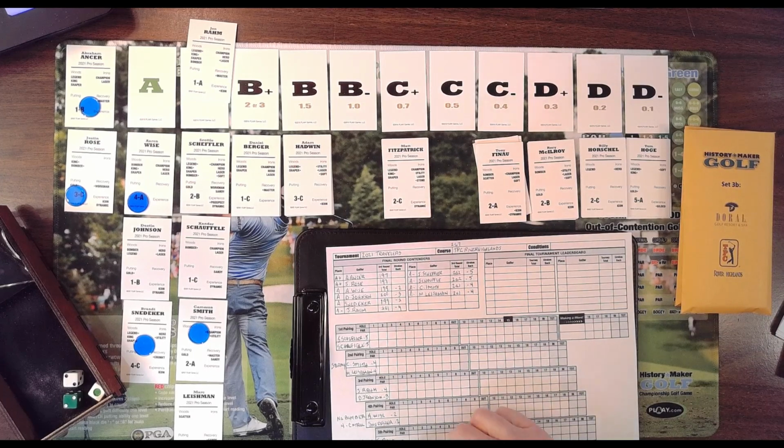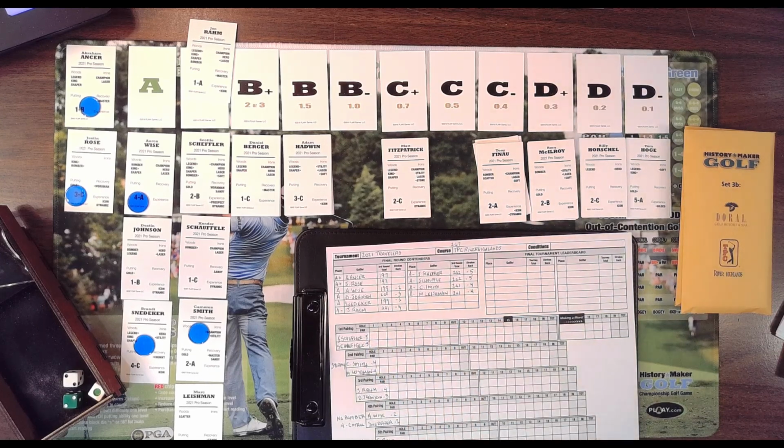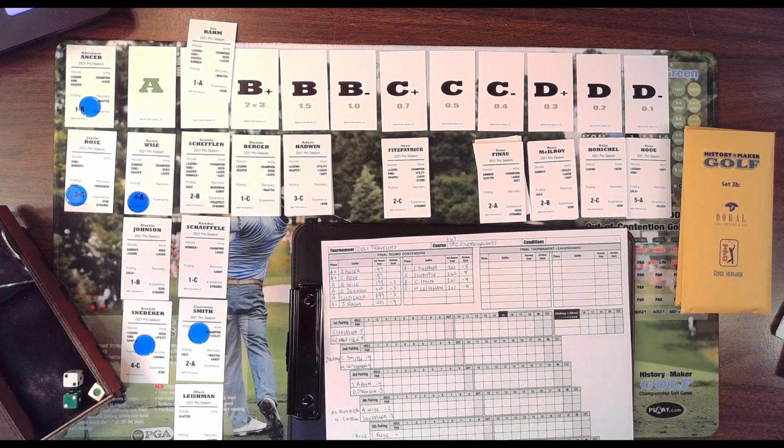Justin Rose and Answer are our top golfers. 2 back, Wise and Snedeker. Answer is Sunny. Rose gets 1 blue chip. Snedeker gets control on 4. Wise lost his bomber quality. Dustin Johnson and Rahm will be our third pairing. Second pairing will be Smith, who is stormy, with Mark Leishman. And our first pairing will be Scheffler and Schauffele. Oddly enough, those names are very common, and they will be our first pairing of the day.